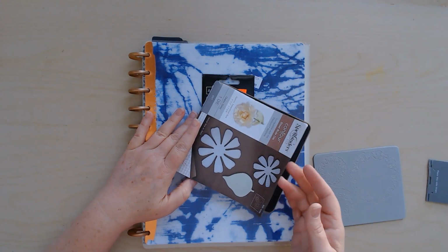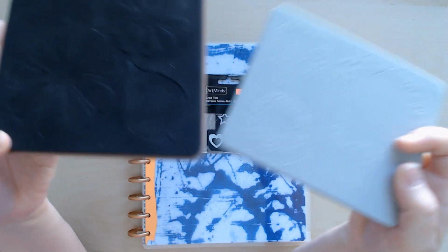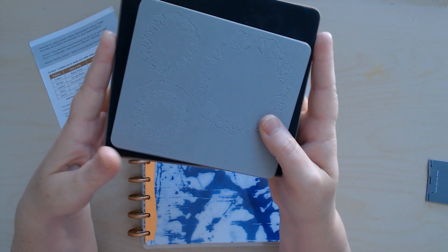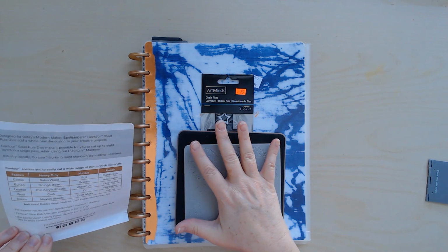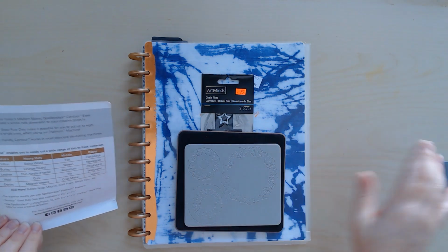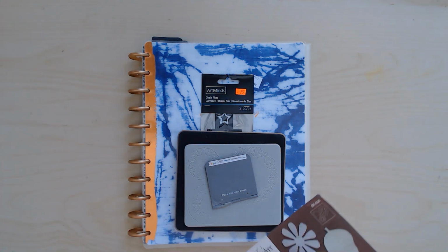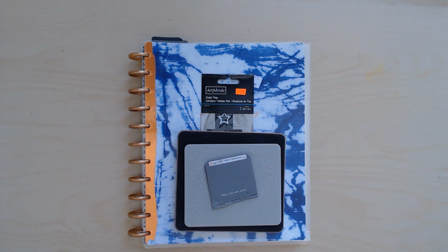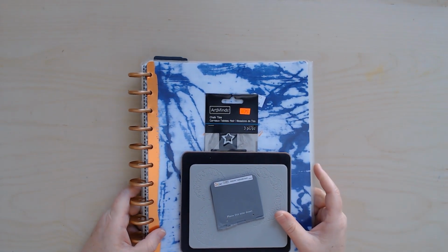Still, the way I see it, I paid $2 for this big flower and leaf die and $2 for this doily die, which good luck finding a die for $2 anywhere, right? So again, tools are on the list of things that I'm allowing myself to buy still. And if this doesn't work, I'll just toss it out. I'm just going to throw this in the garbage because this one was a Spellbinders, and I don't need that. Gotta recycle.